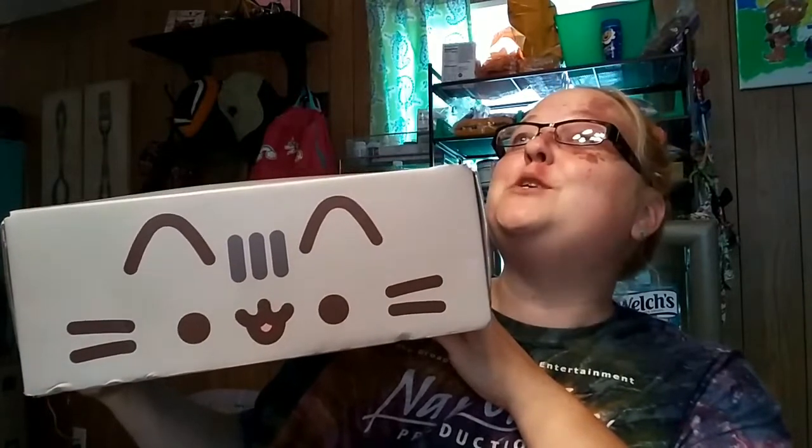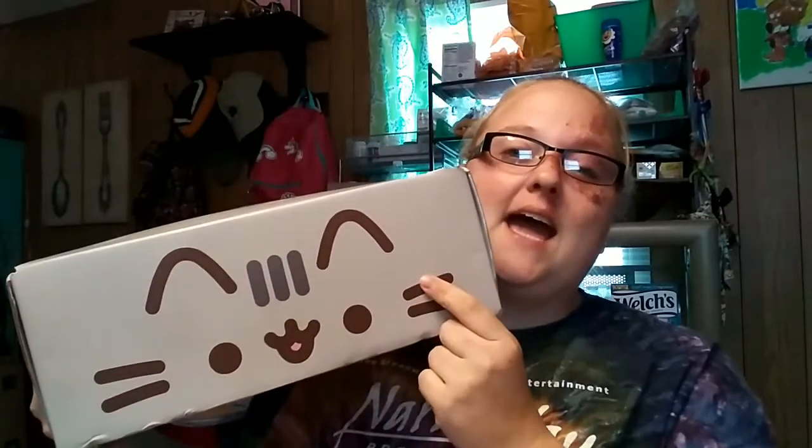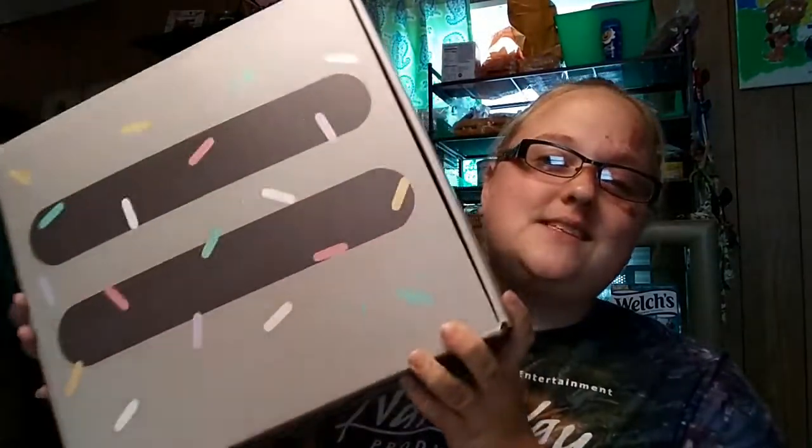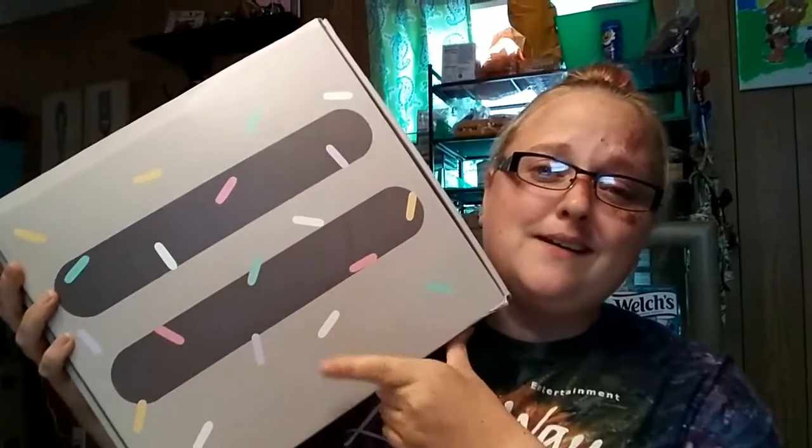Pusheen! Pusheen, Pusheen, Pusheen! I'm so happy. I love this cat. This cat brings me joy, brings me happiness. Look at the summer 2018 box. It's got sprinkles on it. What's more fun than sprinkles on a cat?